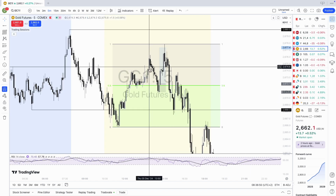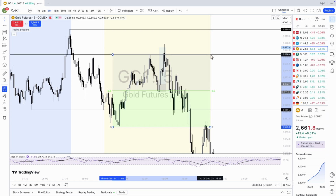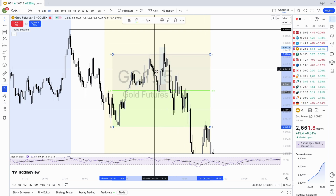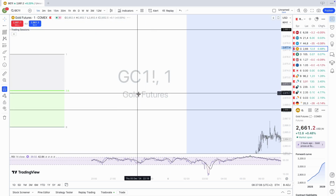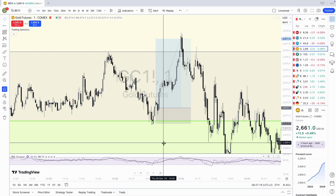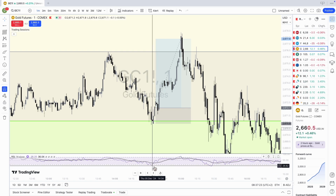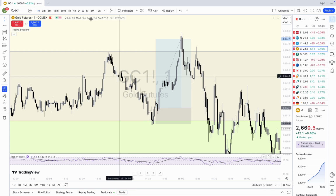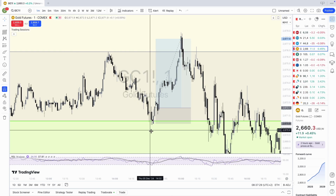I waited for price to pull back to a discounted level. That's the midpoint between the high and low of the range I marked. That's where I zoomed into the 1 minute time frame for more precision. And this is where the RSI comes into play. I was watching the RSI and saw it was in the oversold zone, which often signals a potential reversal. Combine that with the pullback to the discounted level, and that's when I decided to take the trade.